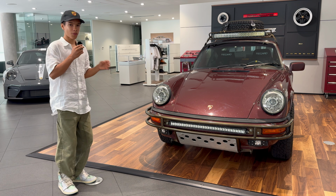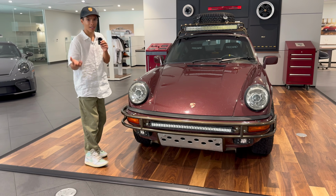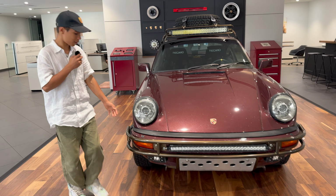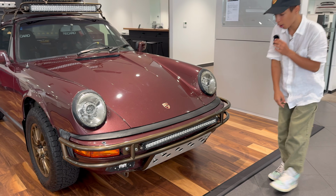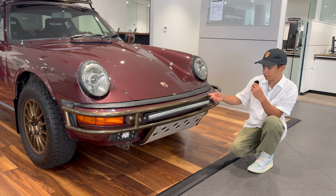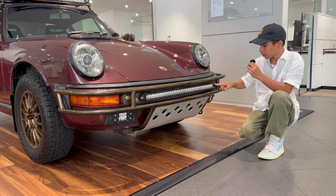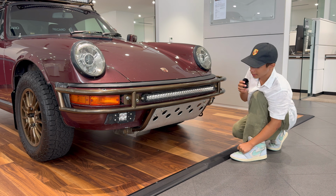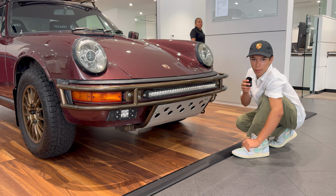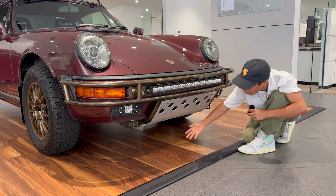And the first thing you guys will probably notice is that it isn't a regular 911. It's way different, because not only does it have this massive protector on the front, which looks really, really nice and is actual metal, you also have this really nice front light bar, which is a nice long strip light. You have underbody protection, which is also made of complete metal, that comes all the way to right here on the body of the car.